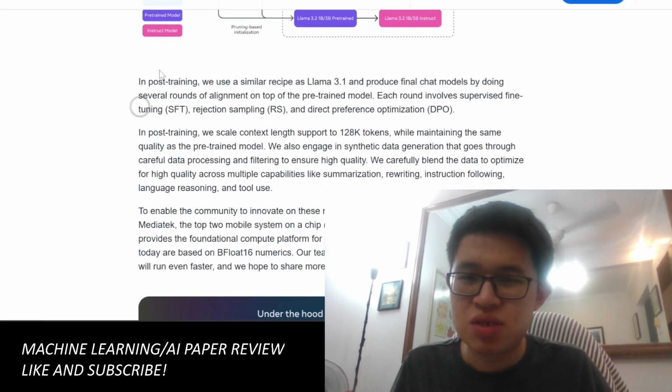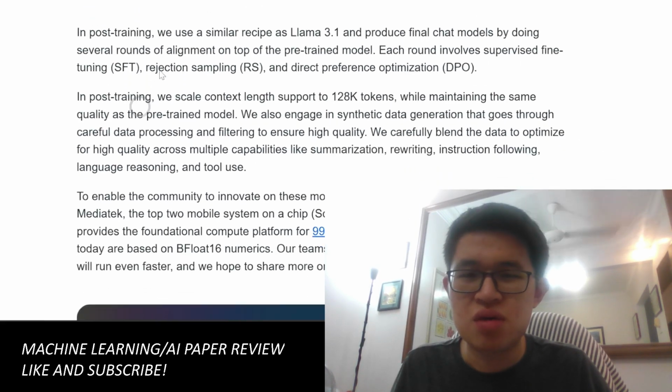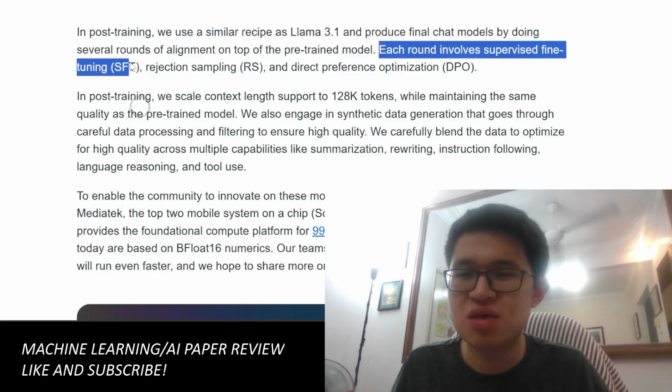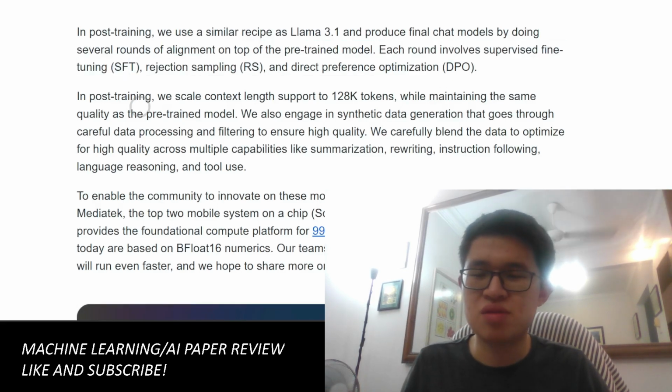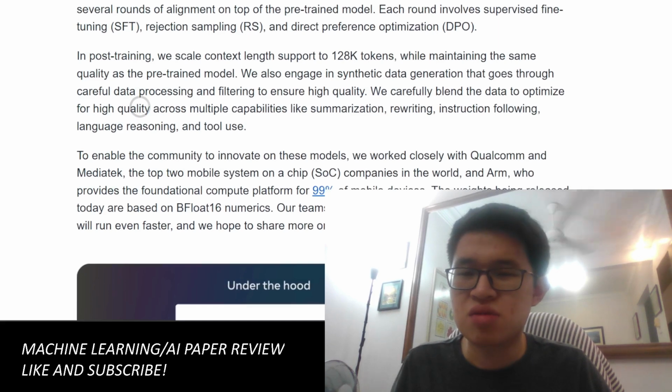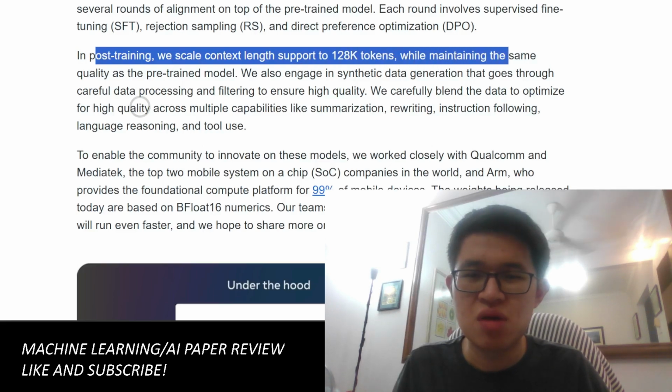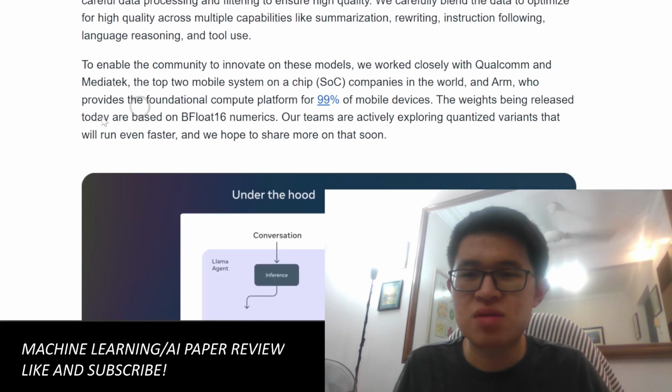Okay, so let me see. Each round of alignment has SFT, RS, and DPO. Right. So in post training, after the main training process, they scale the context length to 128K tokens. Right.